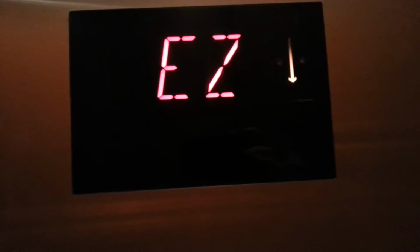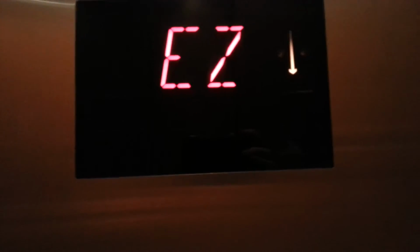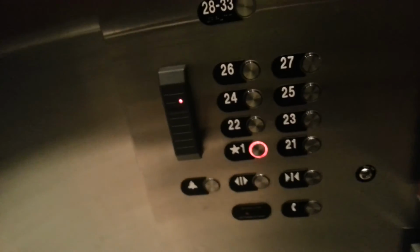Whoa. Now this one is a little shaky. I think this elevator needs some inspection. First, I think that other elevator was pretty smooth. It was very smooth. Man, this one's got a little more movement to it. Yeah, I think this elevator needs some inspection. Awesome. That's it.